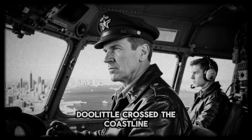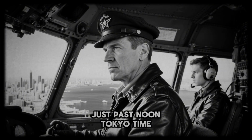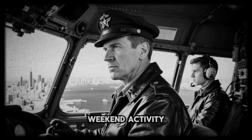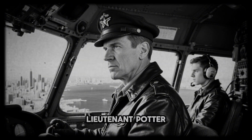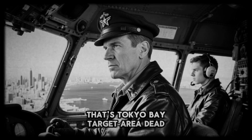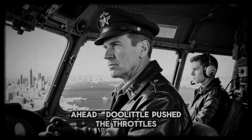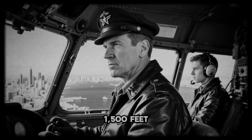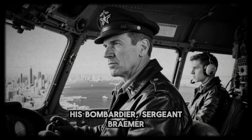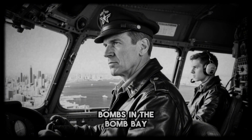Doolittle crossed the coastline at 12:15 p.m., just past noon Tokyo time. It was a Saturday, and the city was busy with normal weekend activity. Doolittle's navigator, Lieutenant Potter, recognized landmarks from their planning. "That's Tokyo Bay. Target area dead ahead." Doolittle pushed the throttles forward and climbed to 1,500 feet, bombing altitude. His bombardier, Sergeant Bramer, armed the 4 500-pound bombs in the bomb bay.